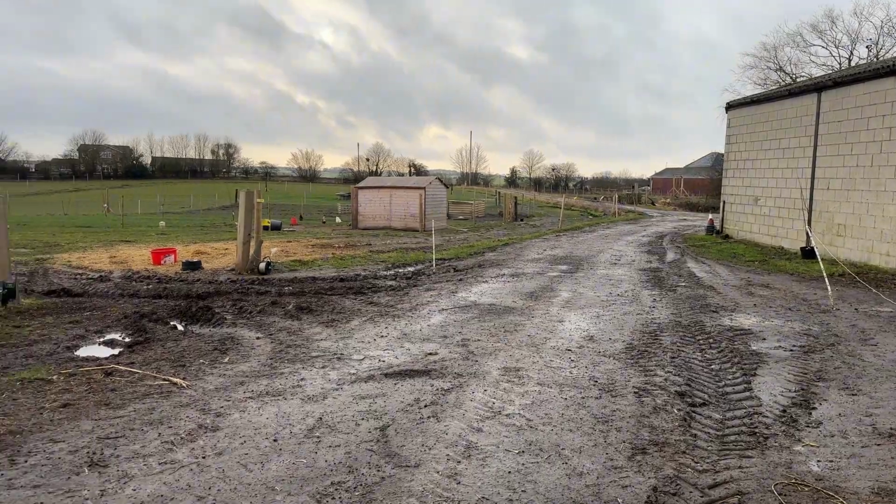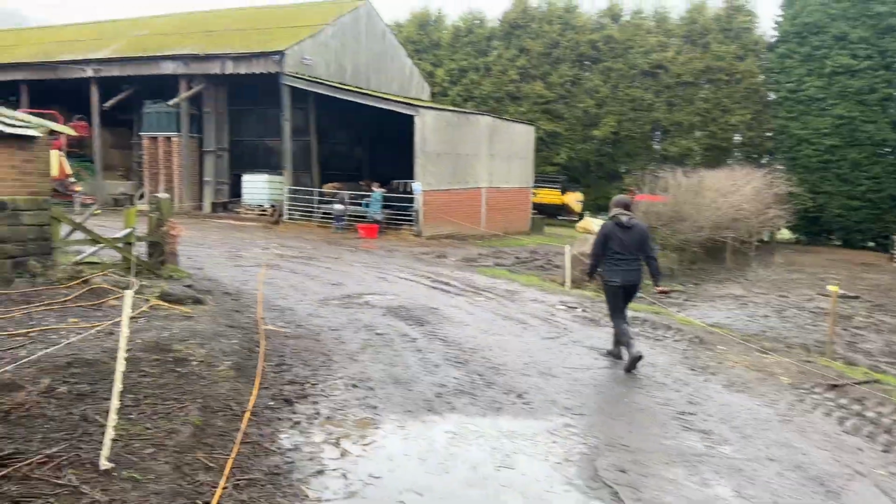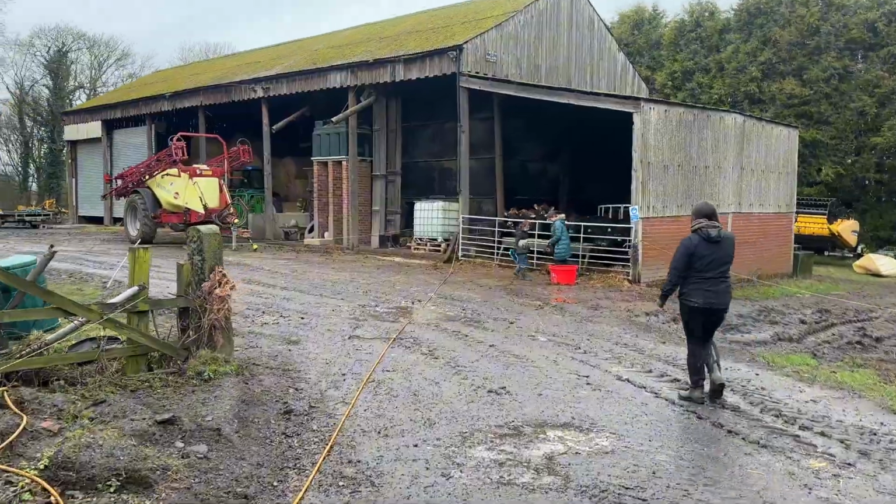Bedded down the animals. We're now just going to make a temporary electric fence across the yard so that we can move the cows out to the field. Can't keep them in there because the ground's absolutely sodden and there ain't enough grass for them. But we'll put them in there for now while we can clean the pen out, and then we'll put them back in later. Right, we've got the electric fence set up, so hopefully they'll go in without any hassle.